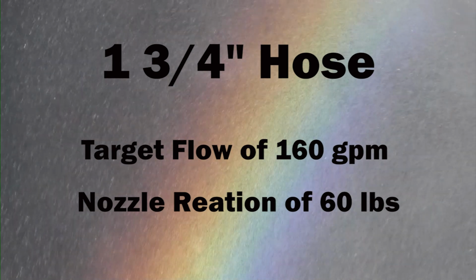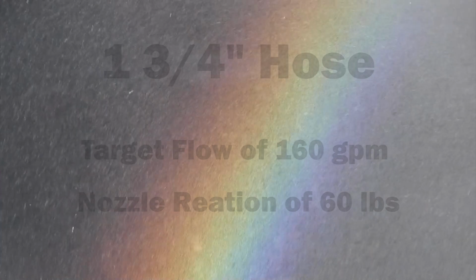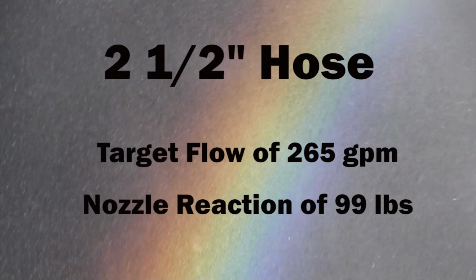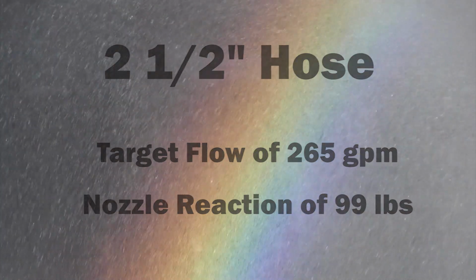It's a very maneuverable line. The nozzle reaction out of it is only 60 pounds. I think people will be very, very impressed with that. And then on the 2.5, we've gone to 265 gallons a minute flow at 50 psi, and the nozzle reaction will be 99 pounds on that one. This is the first rollout of these new hose and nozzles that we'll have.